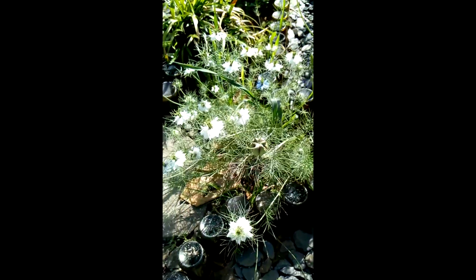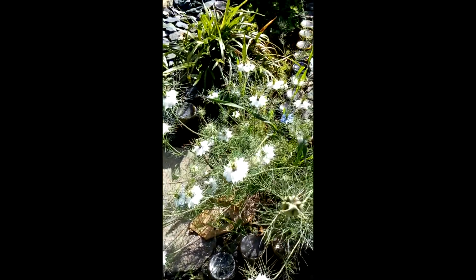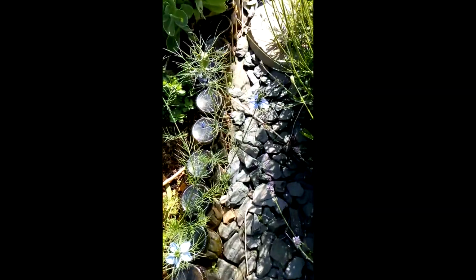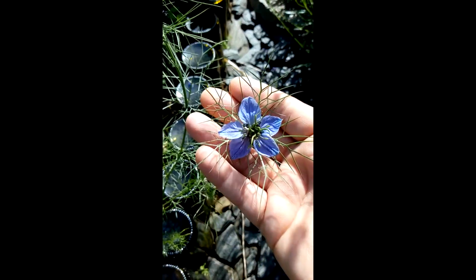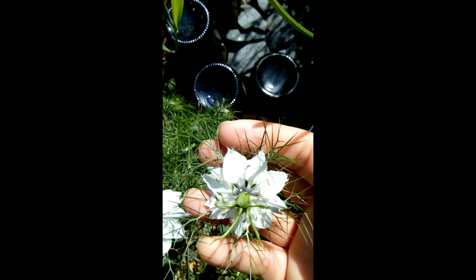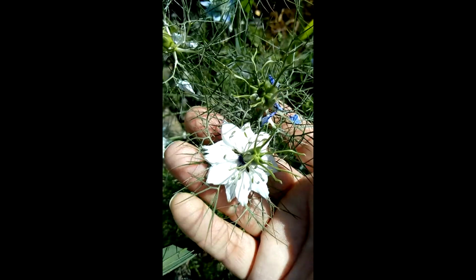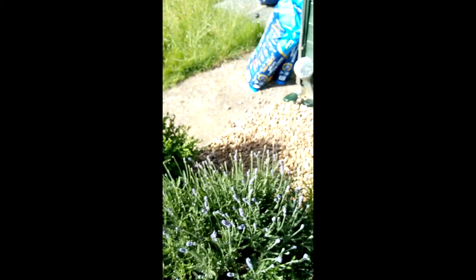Love in a Mist, another thing that is in the giveaway. There's the blues and the whites with a blue centre, and the whites that are just white. So that's them.